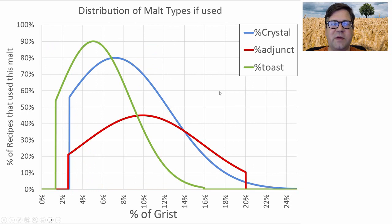Zooming in on the specialty malts, next most prominent was toasted malts. 9 out of 10 recipes used a toasted malt at an average of about 5% of the grist. 80% used a crystal malt at 7%, and a little less than half used adjuncts at between 9 and 10% of the grist. I'll be using toasted malts right at the average, 4.5, a little bit under the average on crystal at about 5-6% of the grist, and adjuncts right at about 5% as well.